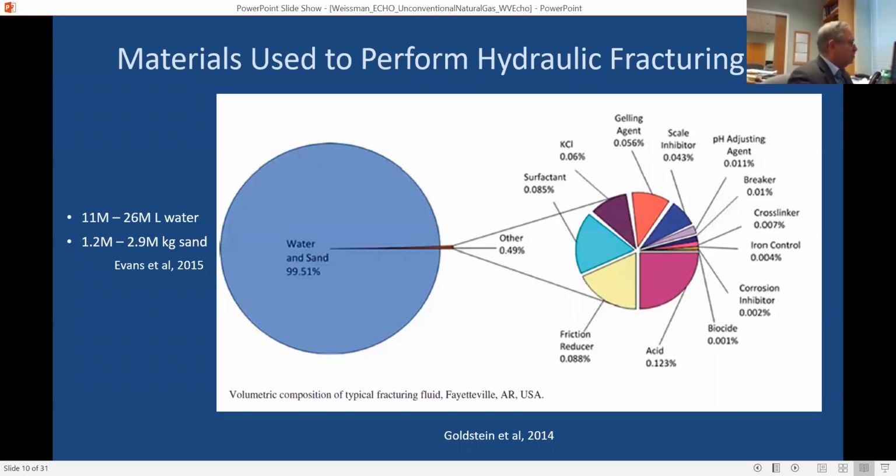And so here's a schematic that shows the materials used to perform hydraulic fracturing. As you can see, water and sand make up about 99.5% of what's put into the well. In a typical well, it's really a huge amount of material. If you look over to the far left, between 11 million and 26 million liters of water per well, between 1.2 million and 2.9 million kilograms of sand. So really quite a bit of material.